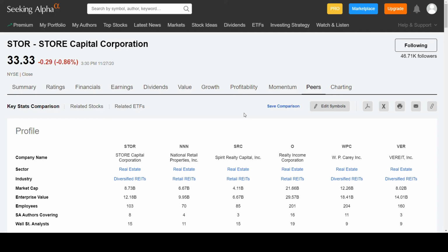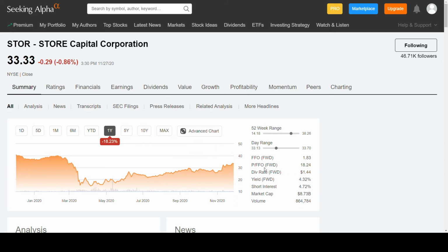If we then continue to check whether or not the PE is in line with its peers, well, first of all, it doesn't make sense to take a PE when we are talking about real estate investment trusts. There, a much better measure would be funds from operations, so price to FFO. So if we go to the summary tab here, we can see that the price to FFO is 18.24. I would have liked to see that being around 15, but unfortunately that is not the case. So I'm paying on a little higher end, I know that.